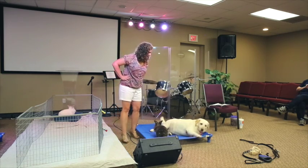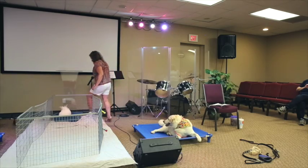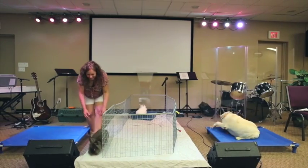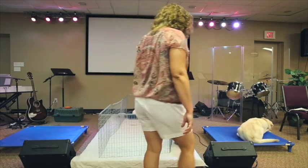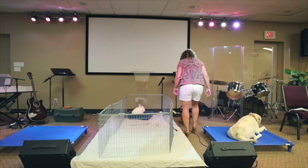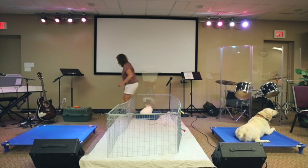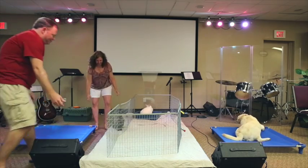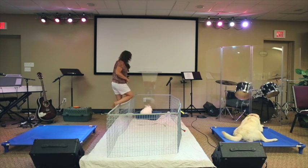Okay? So with the place bed command, what you're doing is simply sending them to the place bed. Now, I use clickers. Little stinker. Sadie, place. He just needs to stay away from the fly, little one. All right, we may need help here. Gotcha. We tried. Good effort.